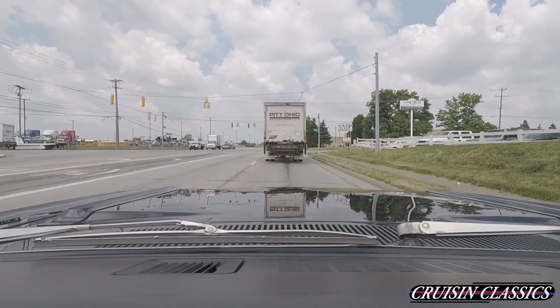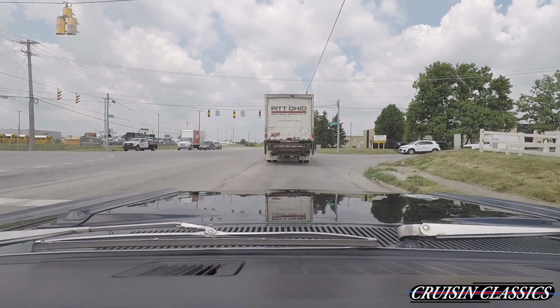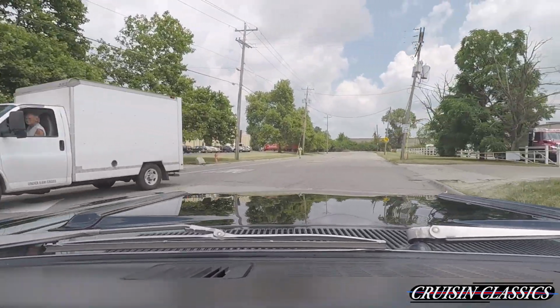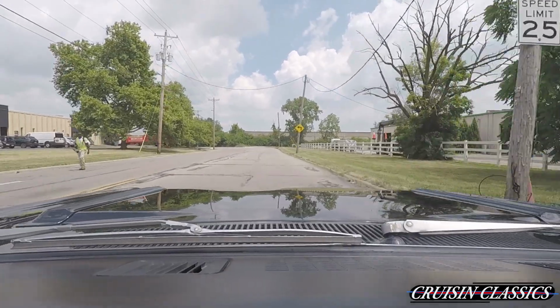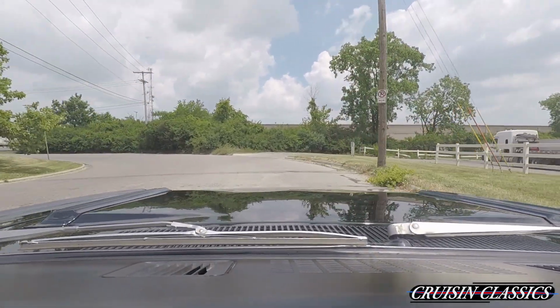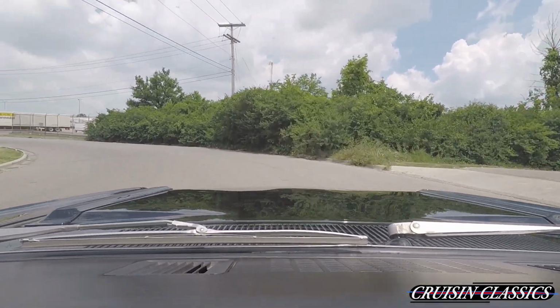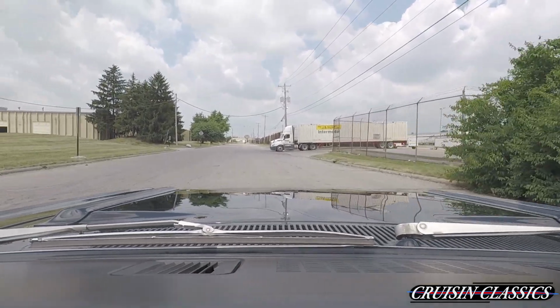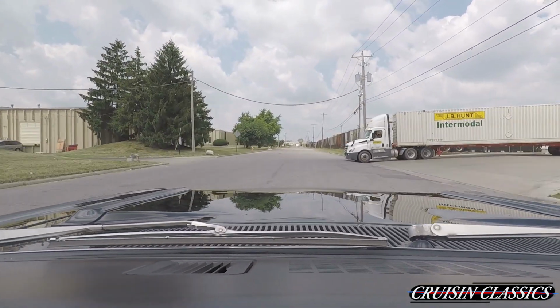Got an excellent sound. Those 3-inch Flowmasters on it give it an incredible sound. And no matter where you drive it, you're going to get some looks. So if you don't like being stopped at the gas station or going out at night, it may not be the car for you, because everybody loves this thing.